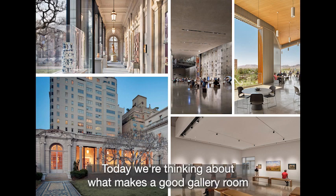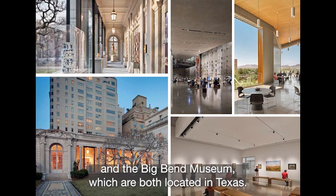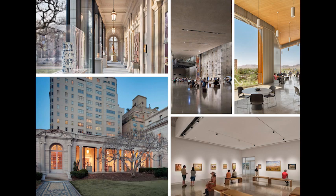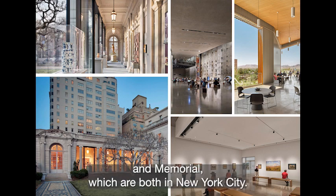Today, we're thinking about what makes a good gallery room with Larry Speck, a Page design director who worked on the Umlauf and the Big Bend Museum, which are both located in Texas. Joining Larry is Mark Wagner, who is a project director at Davis Brody Bond, which is a Page company. Mark worked on the Frick Collection and the 9/11 Museum and Memorial, which are both in New York City.